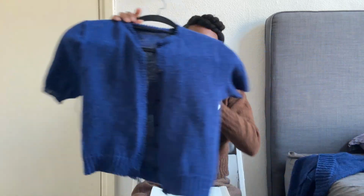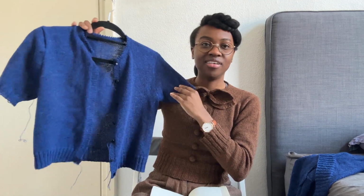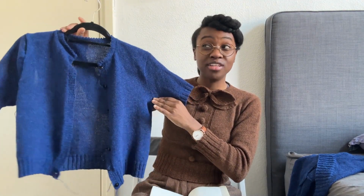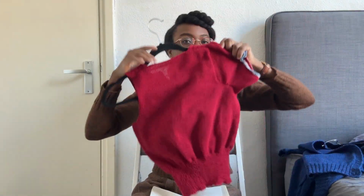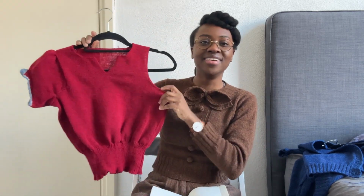I will be talking about this sweater right here that I'm wearing, and also this cardigan that I've been struggling with for quite some time. This is a French pattern from the 1930s. This is an English one from the 1930s. And today I think I will end it with this one right here.